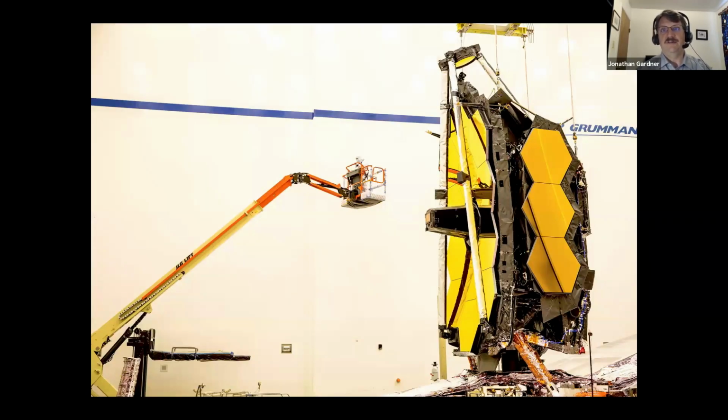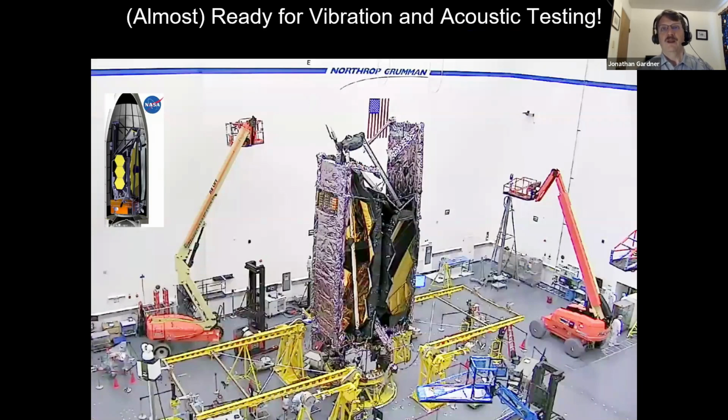Just for a matter of scale, to show what a 6.5-meter space telescope mirror looks like, here's a picture of a person on a crane to show you the scale. So it's a big satellite. We've now, after that final sun shield deployment test, folded it all up to get it ready for the final vibration and acoustic testing, which will happen later this summer. So we're almost ready for that next milestone in the project.